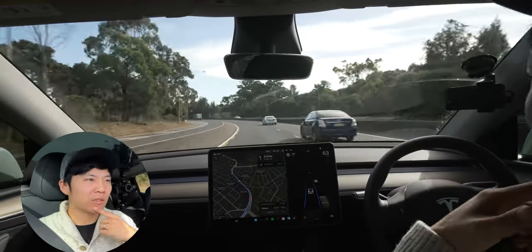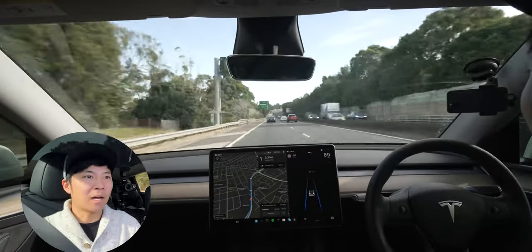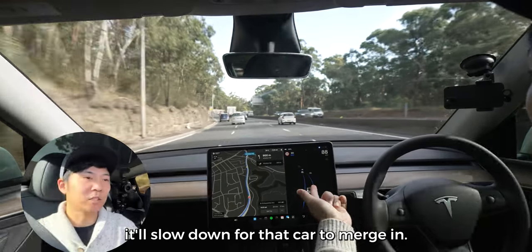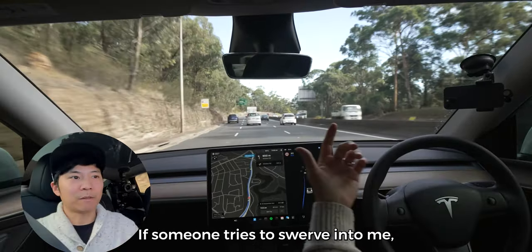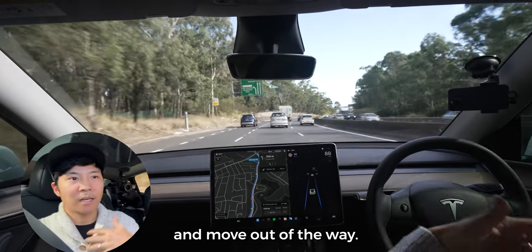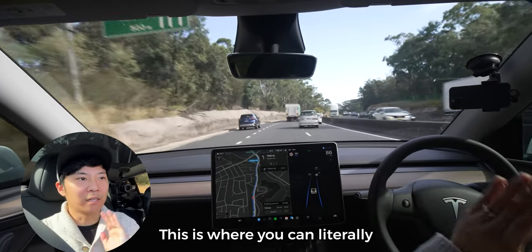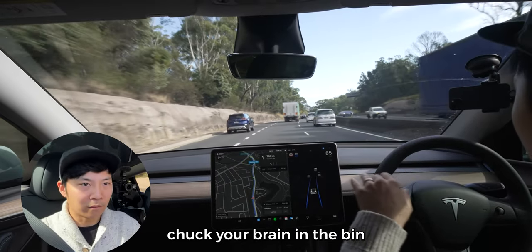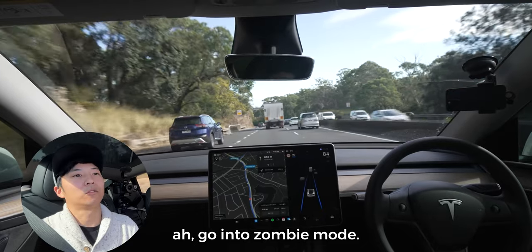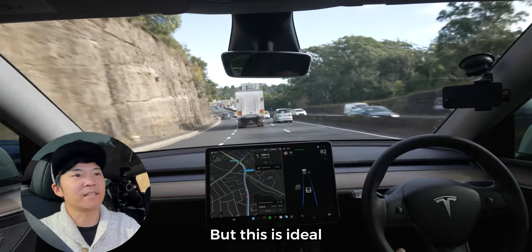Autopilot basically drove about 95% of the way there. If someone's going to merge, it'll slow down for that car to merge in. If someone tries to swerve into me, it'll know and move out of the way. Yeah, this is where you can literally chuck your brain in the bin and just go into zombie mode. Don't sleep. Yeah, but this is ideal.